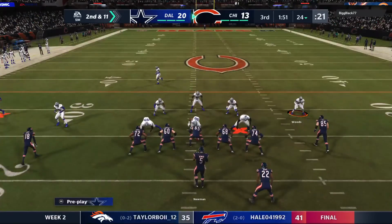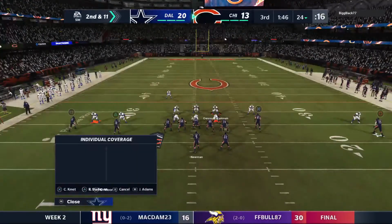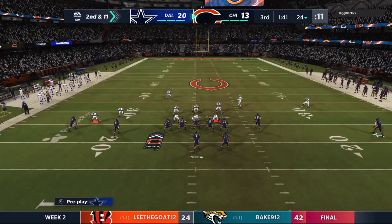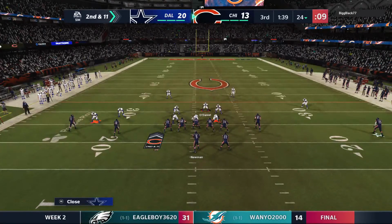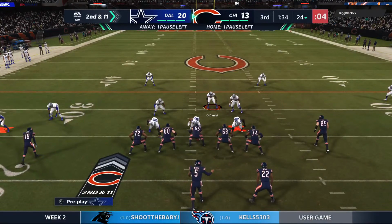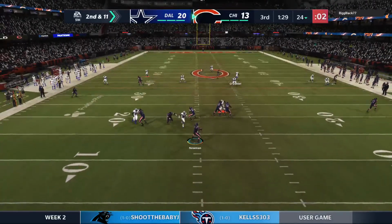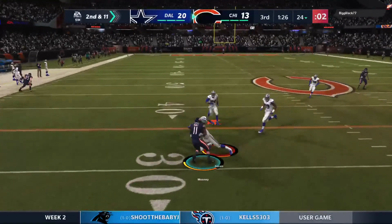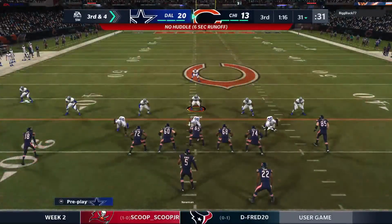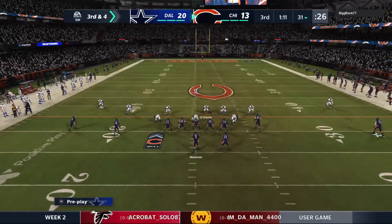Ball at the 24 and a 2nd and 11. Now here's a throw that's complete. The reception good for 7. It's 3rd down. It's a gain of 7. Makes it 3rd and 4.